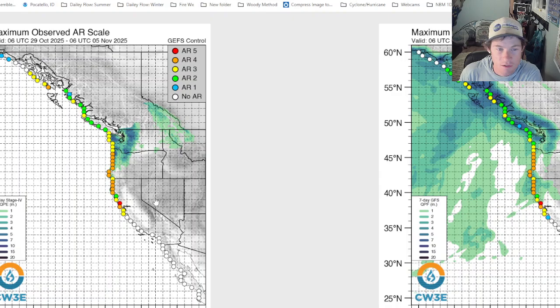This is hitting the coastline as an atmospheric river 3, AR3. There's one little pinpoint spot that's AR5, which is pretty impressive. So hitting Oregon all the way down to NorCal with pretty big strength.